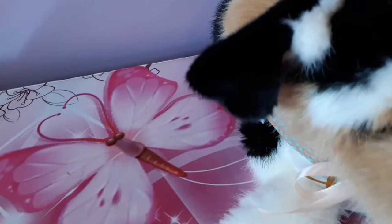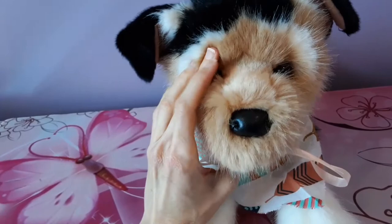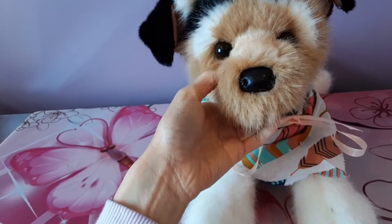Oh, he's so cute. Oh, look at the face. Oh, baby. Let me just brush the hair out of his eyes a little bit so we get a better view of him. Oh, he's so cute. He's got such a perfect face. Oh, they've got Douglas dogs.